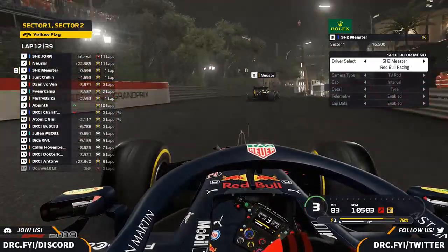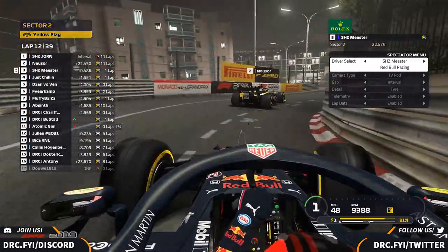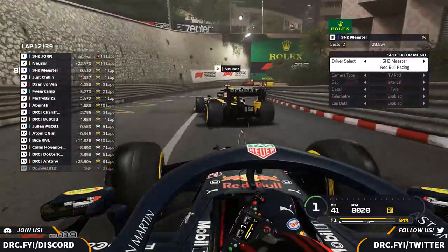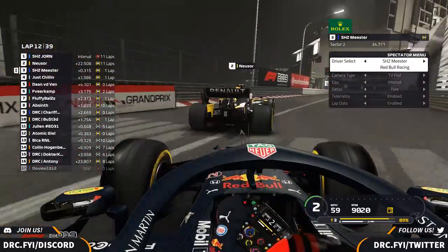Jorn's going for a long opening stint. He's got to be coming in this lap. Those tyres are not going to be sitting pretty. And that's Dow's car getting well out of the way, unfortunately. Hopefully that's not going to cause a safety car. He did retire in the pit lane, so you would have thought his car would get taken away in the pit lane. But it's taken the whole way until corner 5 for the car to be pulled off to the side of the track.